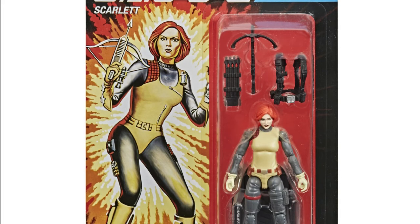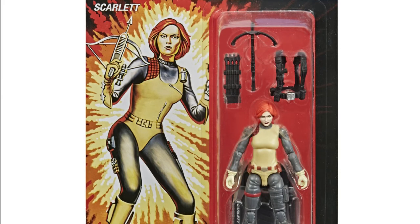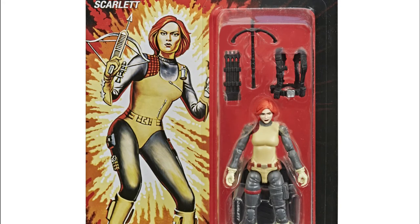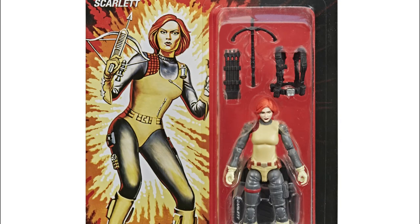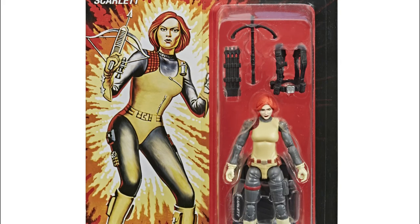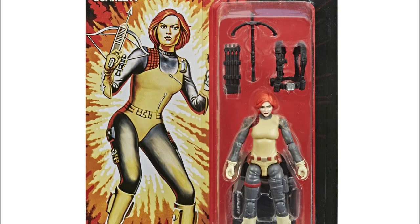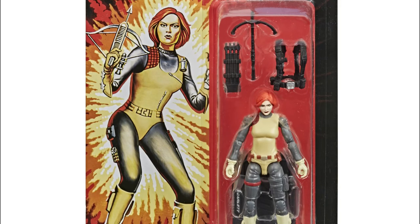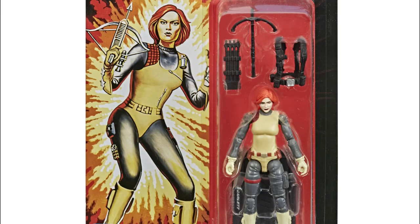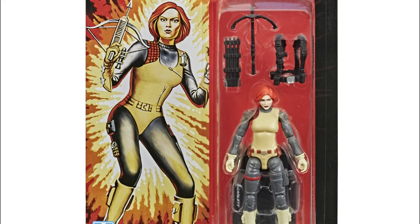Once again, it looks like they really slowed down on the accessories, but that's not really a bad thing, because there's only so much you can carry. Like with Baroness, I still have most of her accessories in the package, even though I've opened it up. Same thing with Storm Shadow. I have a lot of his accessories, and I'm not going to use those unless I plan a picture for it. Like with Baroness's little elevator string thing, unless I plan something like that, I'm never going to use that. I'm not going to display it with that up.